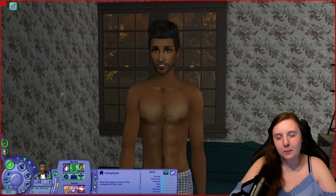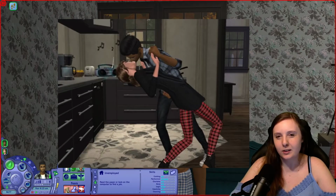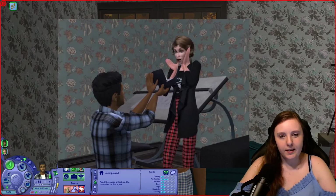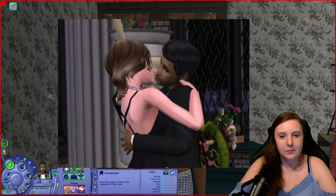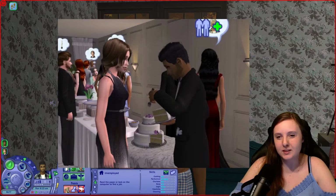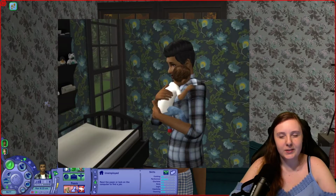But it didn't take him long to meet Chloe instead, and the two of them hit it off really, really well. And it turned out that they have quite a lot in common. So they, of course, got married, seeing as both of them are quite faithful Sims. They got married in the big church in Pleasantview. And they also soon had their first child.